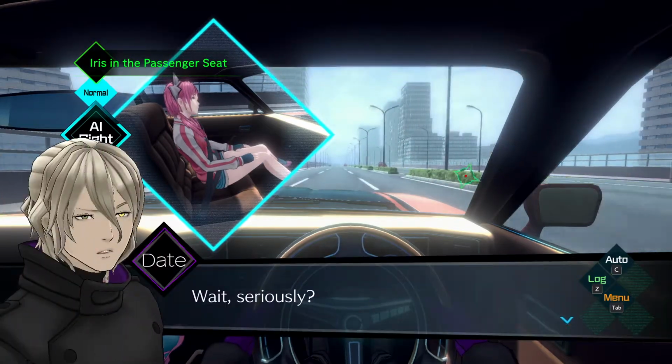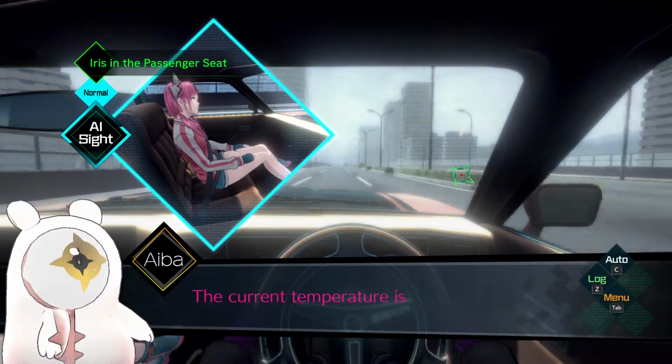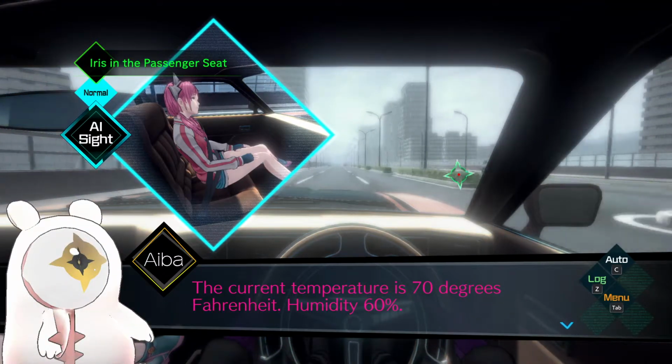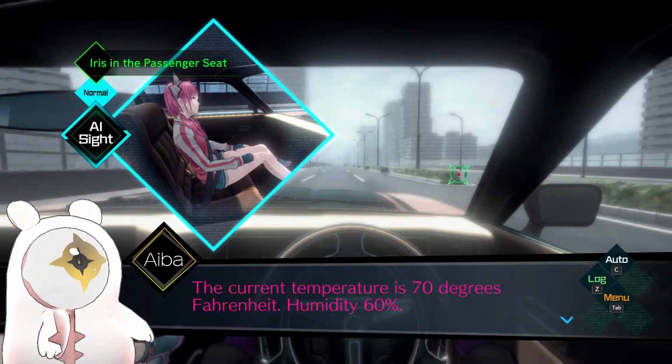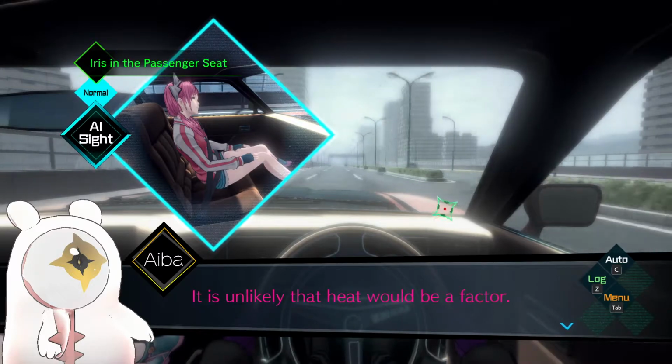Okay. Wait, seriously? No, but I am kind of warm. The current temperature is 70 degrees Fahrenheit. Humidity 60%. It's like a lovely day. I'd like it to be a little bit warmer, but it is still unlikely that heat would be a factor.